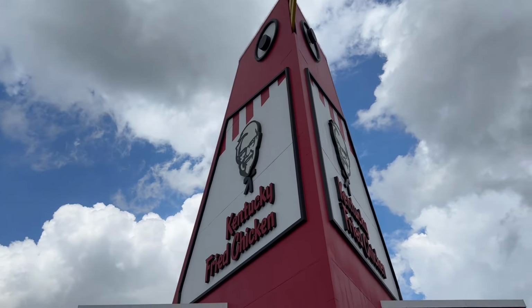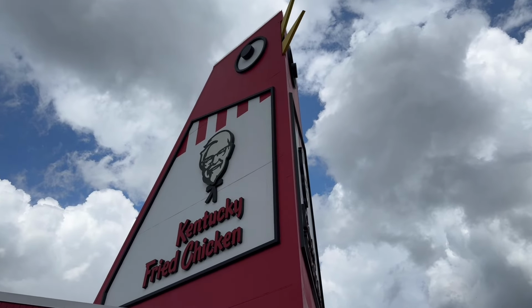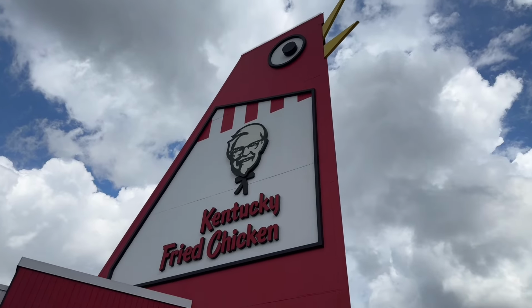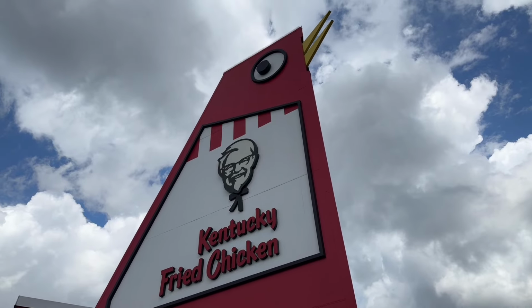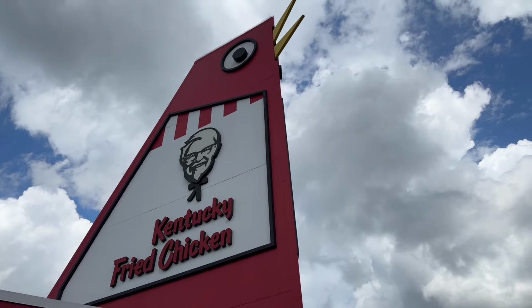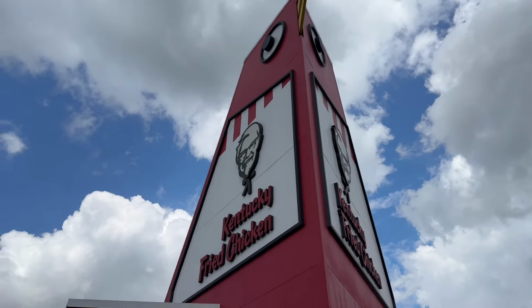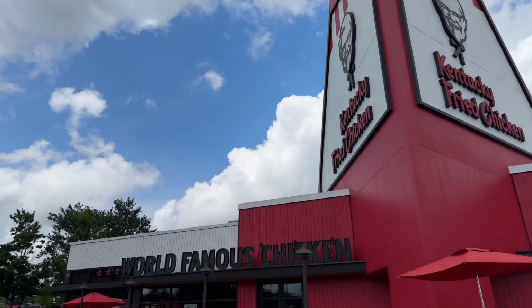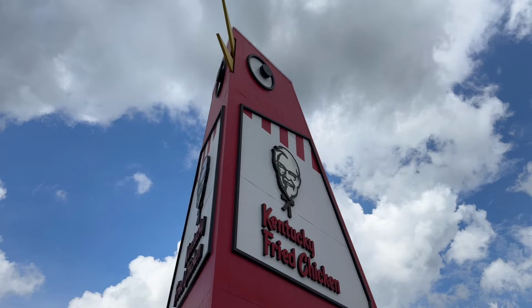That is until 1993 when a storm came by and damaged the chicken, and the idea was to then tear it down. The chicken was no longer going to be here, but locals said no. They wanted the chicken to stay. They put up a huge uproar, and KFC said, all right, fine, we will keep the giant chicken. And as you can see, that was clearly a good idea, because today this is a world famous roadside attraction right here. The KFC giant chicken, the Big Chicken.